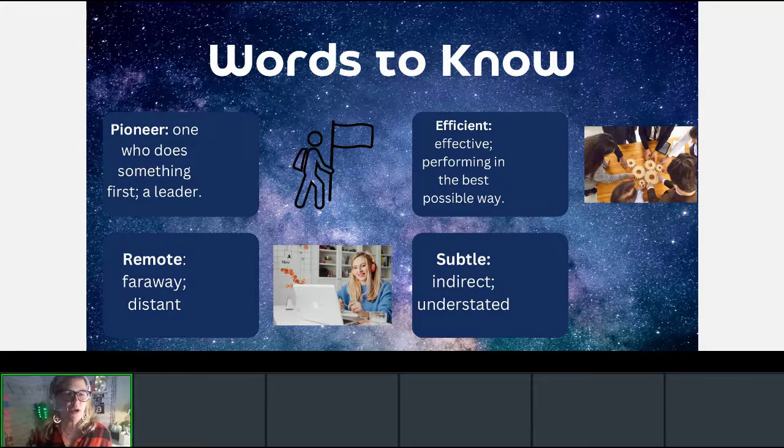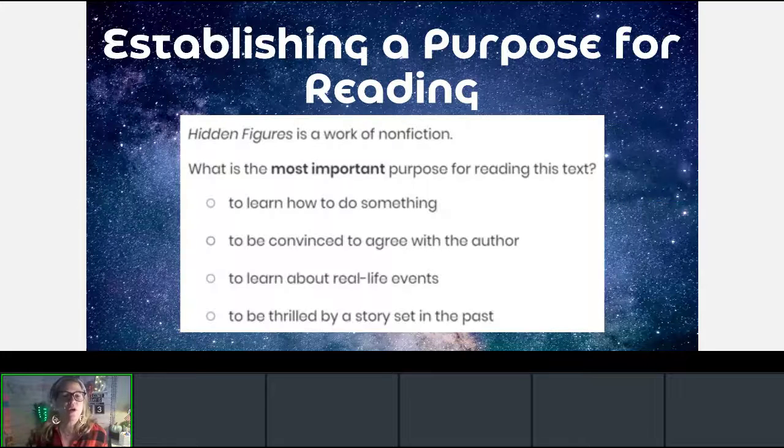Words you'll need to know for your Hidden Figures OLS lessons. You'll need to know about pioneer, which is one who does something first, a leader. The next one is remote. That means it's far away or distant. Efficient means effective, performing in the best way possible. And subtle means indirect or understated. So those are your vocabulary words for Hidden Figures.